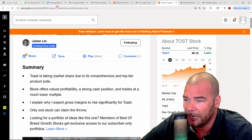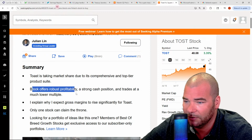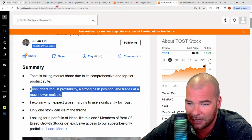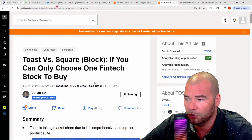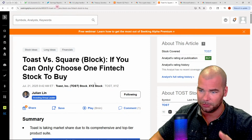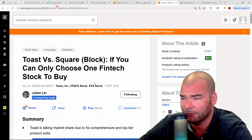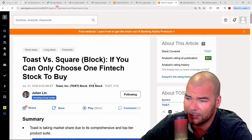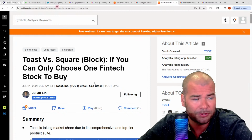You can see, look, Toast is taking market share due to its comprehensive and top-tier product suite, while Block offers robust profitability, a strong cash position, and trades at a much lower multiple. So I thought this was interesting too: which fintech company should you be paying attention to? Or either of them, right? I'm familiar with Toast, I'm familiar with Block, so I put them in the VectorVest watch list to see which one's better than the other. Pull up the charts, see if there's any opportunities between both of these positions.